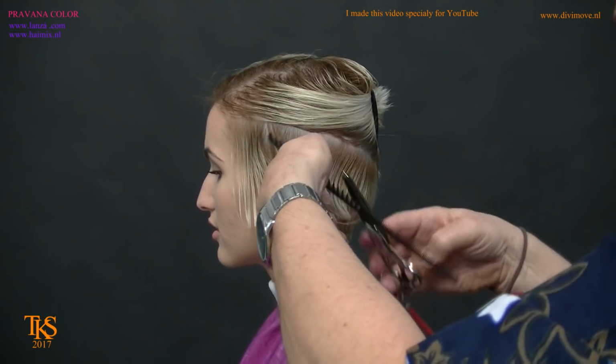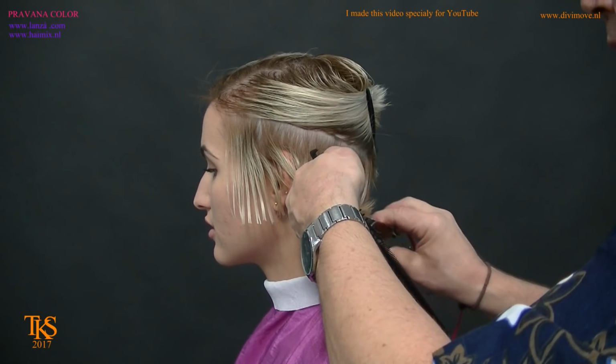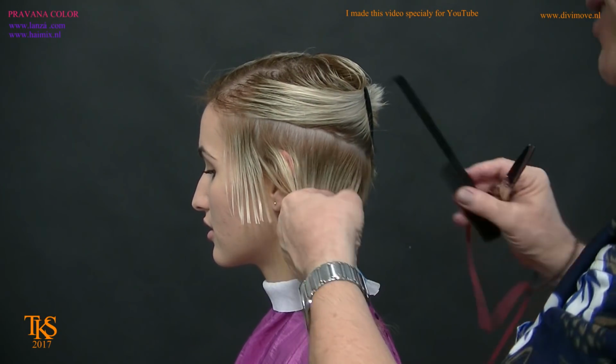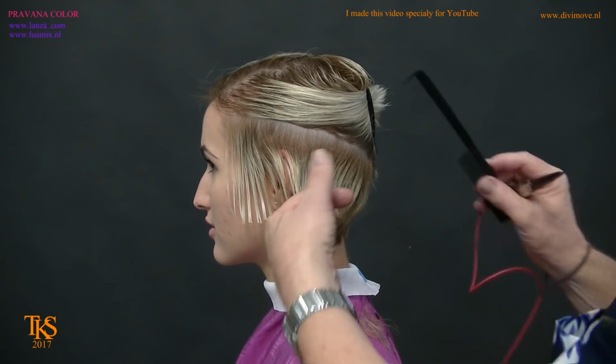In the future there will also be a little bit less noise around here, but that I'm still working on. Now it's totally still, it's also wonderful. But I can hear my own breath.